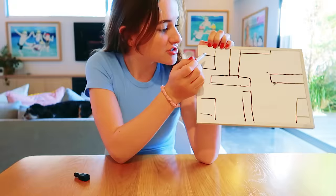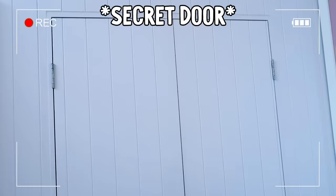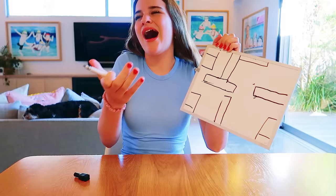Socky's room, my room, and the secret door: we actually make Socky's room smaller to make the secret door a part of the secret room. No way. The secret room isn't very big. Yeah, that's the thing, we make it even bigger, so you can see like half of the room.